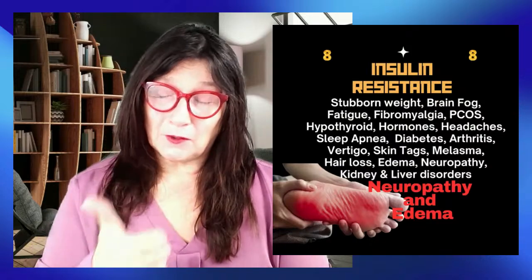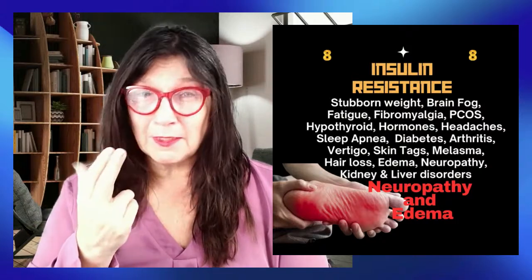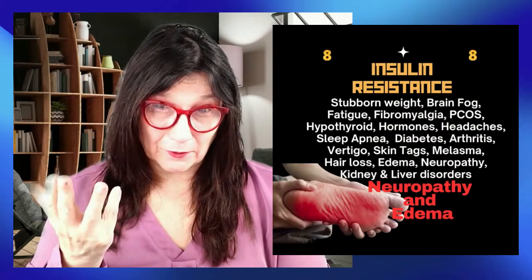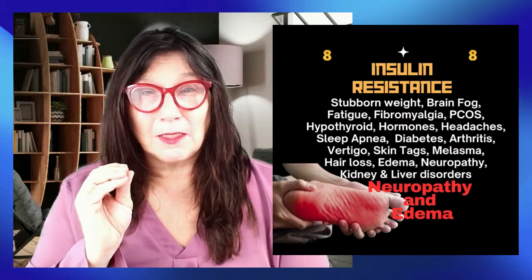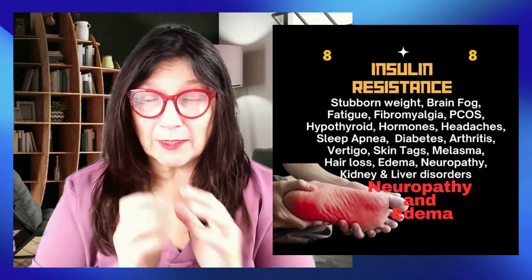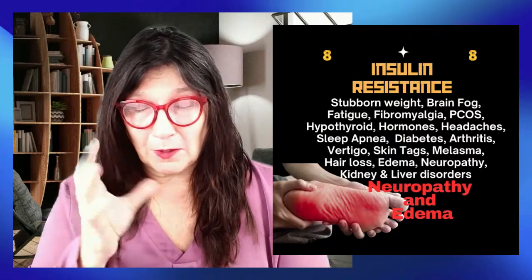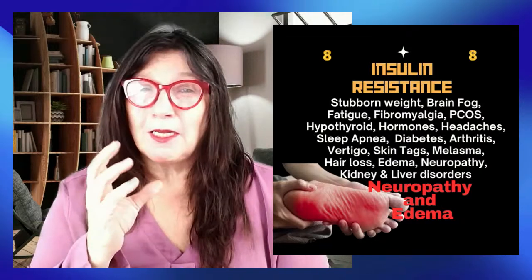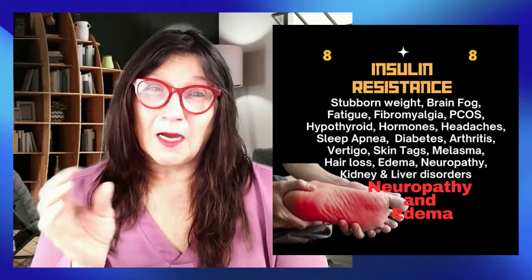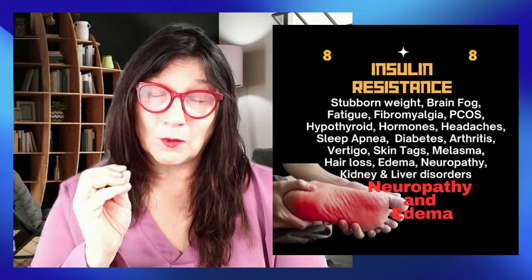So we have sodium retention, we have blood vessels that are leaky, but then we also have this altered protein balance. Why does protein matter? Protein helps block up some of those little holes and hold the fluid back in the blood vessels. But with insulin resistance, it can lead to a decrease in the production of albumin, a protein that helps keep that fluid in our blood vessels. And so less albumin means more fluid seeping out.